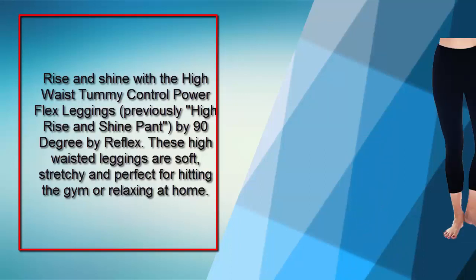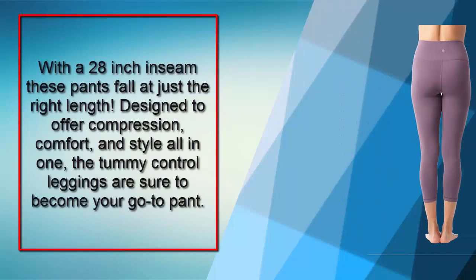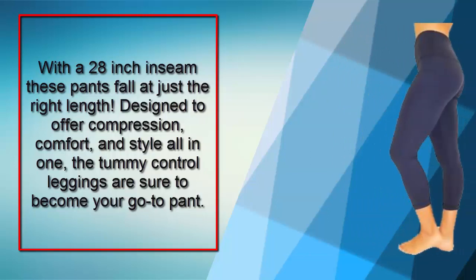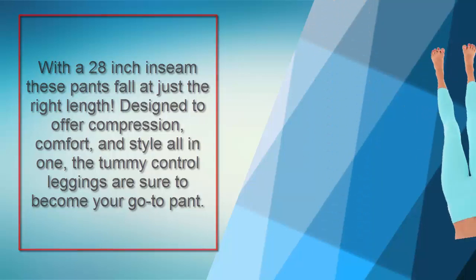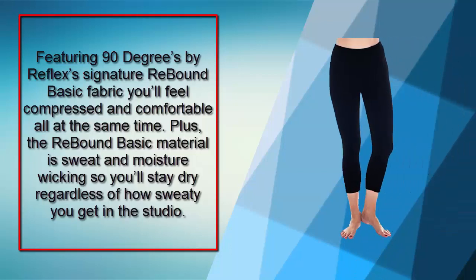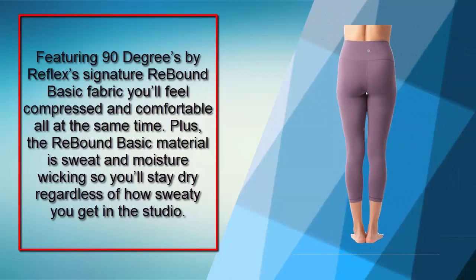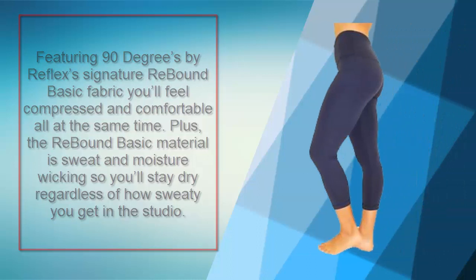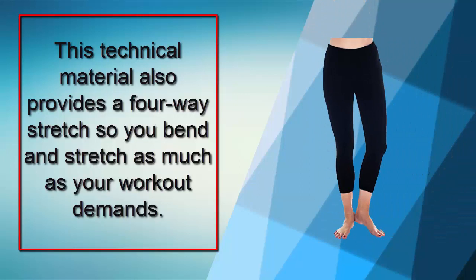These high-waisted leggings are soft, stretchy, and perfect for hitting the gym or relaxing at home. With a 28-inch inseam, these pants fall at just the right length. Designed to offer compression, comfort, and style all in one, the tummy control leggings are sure to become your go-to pant. Featuring 90 Degree by Reflex's signature rebound basic fabric, you'll feel compressed and comfortable all at the same time. Plus, the rebound basic material is sweat and moisture wicking, so you'll stay dry regardless of how sweaty you get in the studio. This technical material also provides a 4-way stretch, so you bend and stretch as much as your workout demands.